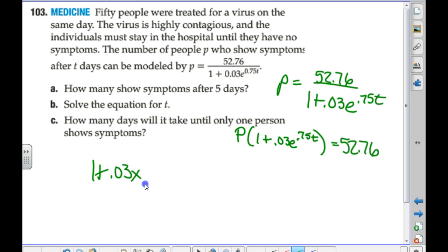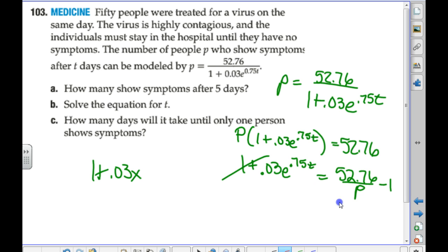Now what? We're trying to get t by itself. Divide by p. So I just said you can't do that, so that's what I write down. Good job. Thank you. And we could subtract 1. Okay, then we need to subtract 1. Very good. Then we need to do what? Divide by 0.03.